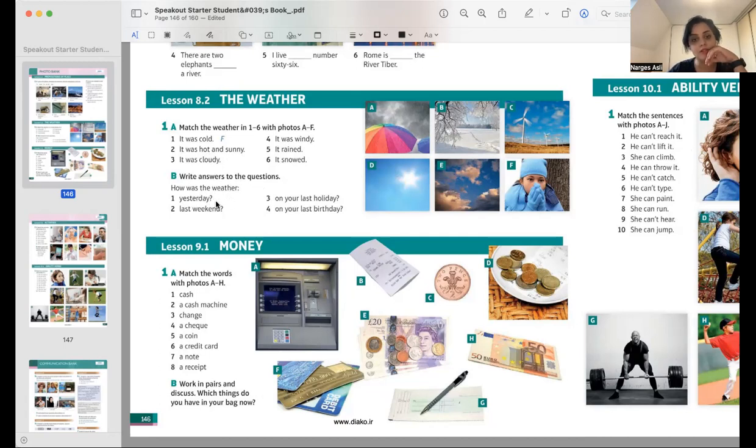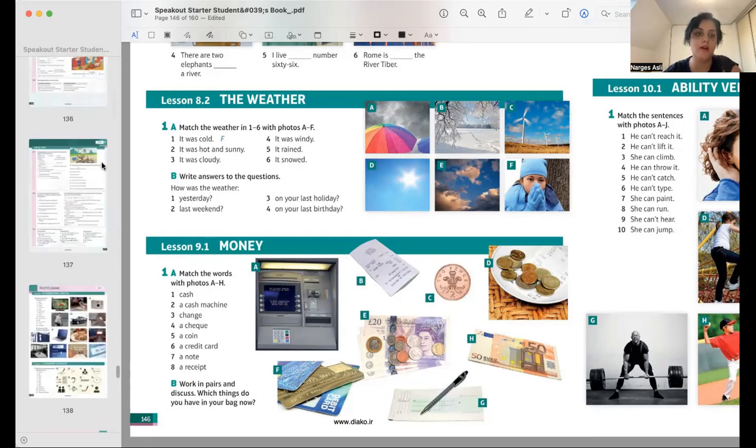How was the weather yesterday, last weekend, on your last holiday, on your last birthday? For example, you can say, yesterday the weather was actually rainy and a bit cold. You can say that. How about last weekend? On your last holiday? And last birthday?